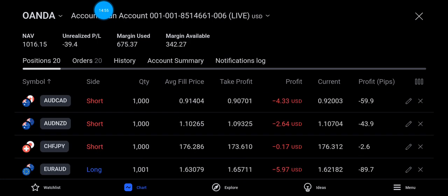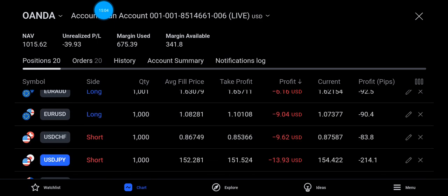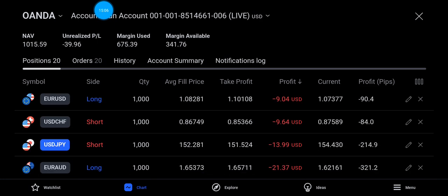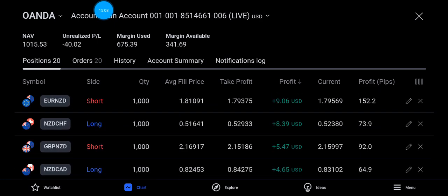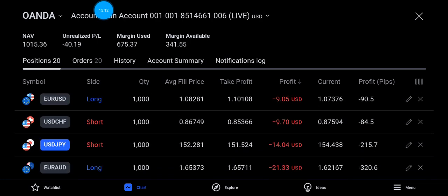Now, I know that's a lot of positions. A lot of people are going to be concerned about swap fees, but these are only going to cost me a couple of dollars a day per position. So I'm really only looking at maybe about $40 to $45 a month in swap fees, but we're looking to make $10 to $15 per trade.